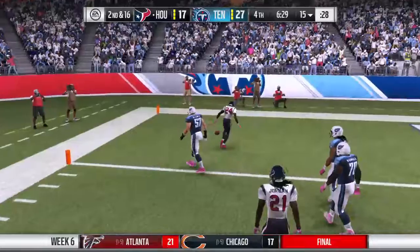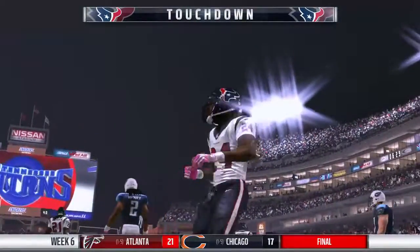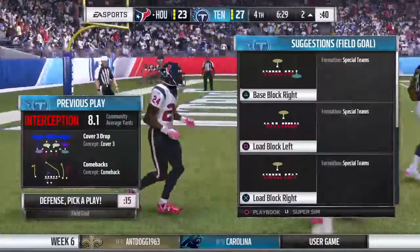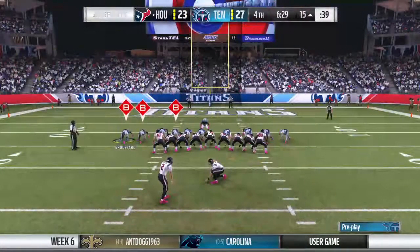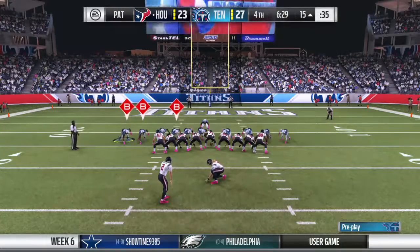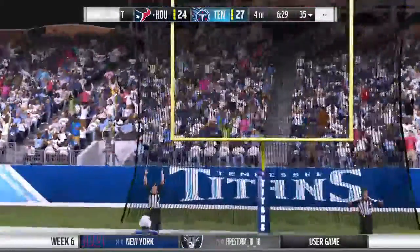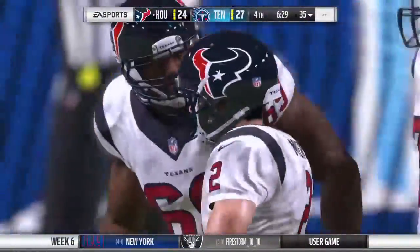Picked, and they will score a pick 6 for the Texans TD. And on that one, with 6 defensive backs, did he need to be more careful throwing the football? I mean, I guess obviously in hindsight he did, but... Yeah, hindsight, but even in foresight, when you got 6 defensive backs on the field, you just know you're going to get multiple coverages. You're never sure what you're going to see.